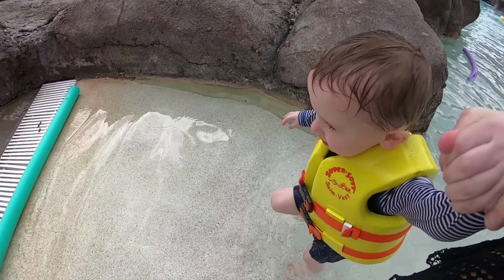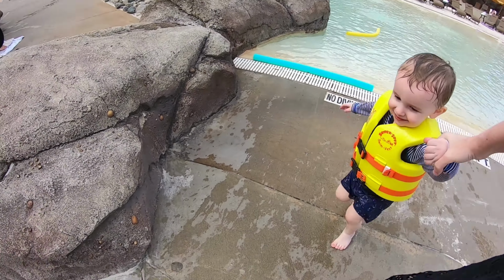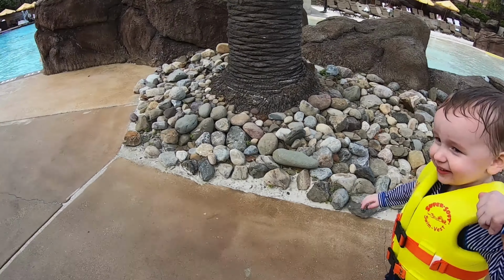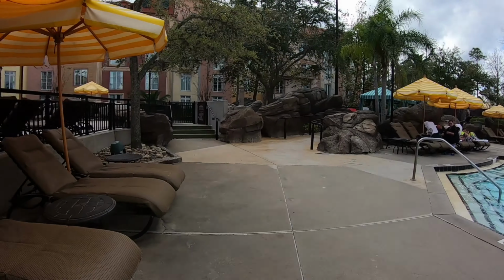There is a smaller children's pool and playground. So Cilly and I are gonna go check it out. Yeah, cool. Yeah, good idea.